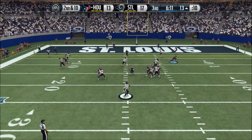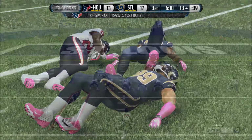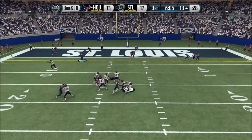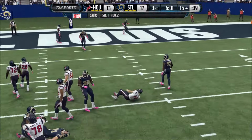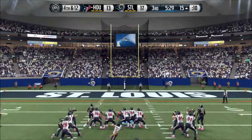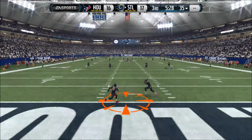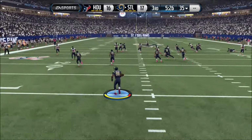Second and 10. Set up screen. Can't hold on here. The Rams lined up in the nickel. Third down and 10. Is good for 3. They have done just that with this field goal midway through the third quarter. Yeah, that's the positive, that they got back in the game.